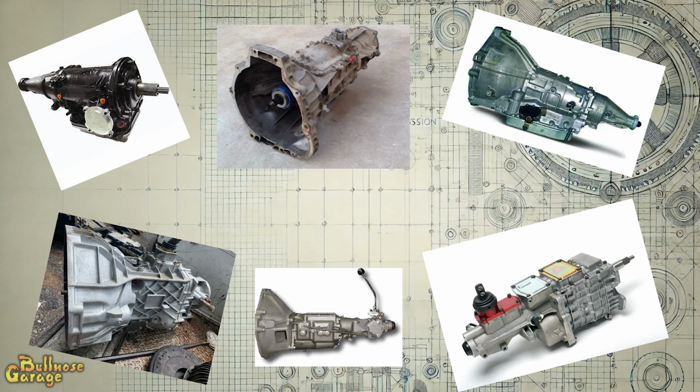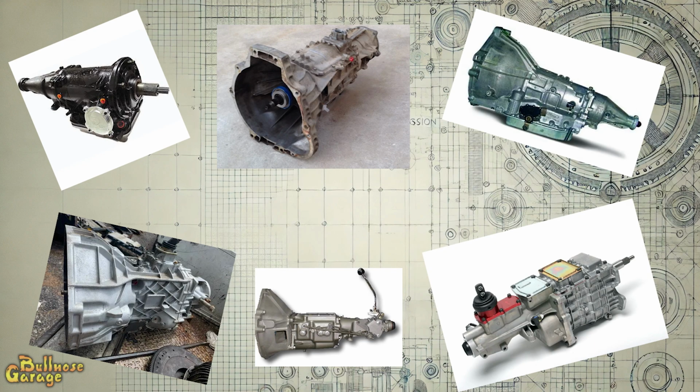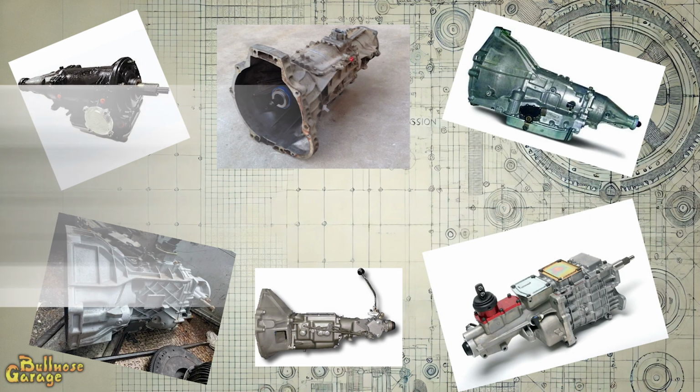Another popular option is the T5 5-speed manual, which you'll find in Mustangs from 1983 to 1995. The T5 adds an overdrive gear, which is great if you're looking to balance performance with a bit of fuel efficiency. And for those pushing higher horsepower, the Tremec TKO 5-speed is a tough aftermarket choice that can handle a lot of torque. Then there's the Borg Warner T18 and T19 4-speeds.